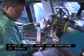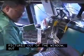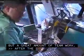And this was a moment we had to look out the window. All of us were on the flight deck, looking out right before we're coming home. And just a nice group shot. Everyone's ready to come home. And I think Steve's up in the front shooting pictures out the window. But just a great amount of teamwork.